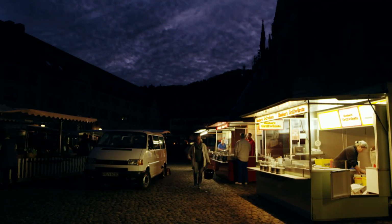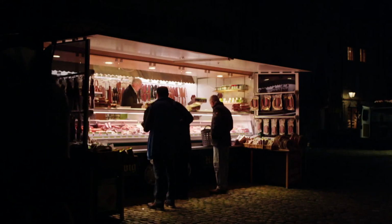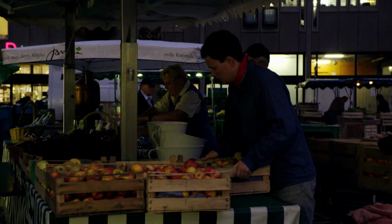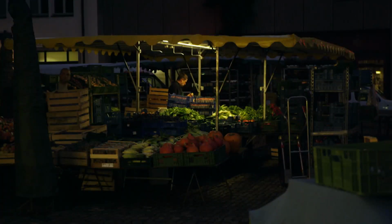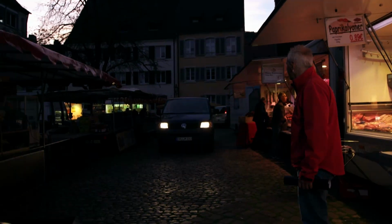The Archbishop's Cathedral has towered over the square and stalls for more than 600 years. The market is famed throughout Germany and beyond. To maintain its reputation and the quality of the products on sale, the city's authorities have brought in Mr. Walter Dreyer to manage the Münstermarkt.